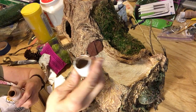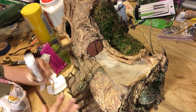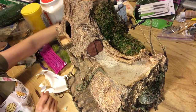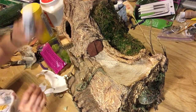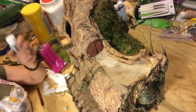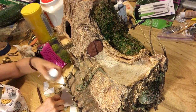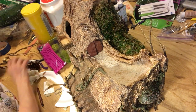See? Okay. And while I was still working on it, with the gray, which is, let me see, tell you what color gray it was, a pewter gray. All of this was into a little plate, okay? Just dab it.